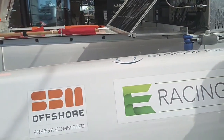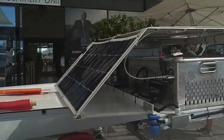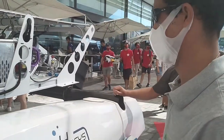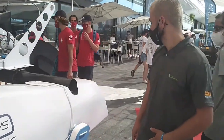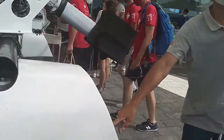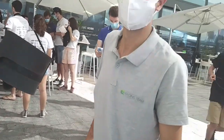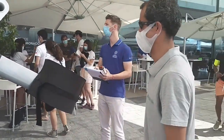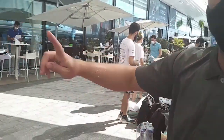And what are you running? Hydrogen? Sorry? Yes. Hydrogen, oh. Solar panel and Peltier capsule. Can you say the name of your boat? Okay. In Nassau. What country? Monaco. Monaco. Oh, great. Easy. You drive the boat? Yes. Okay. We are both pilots.